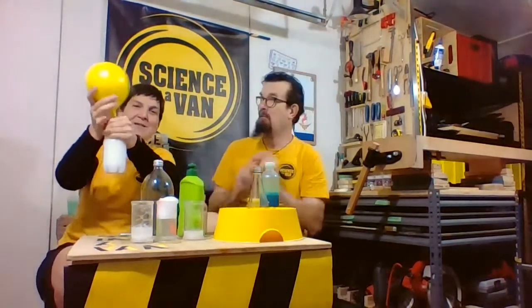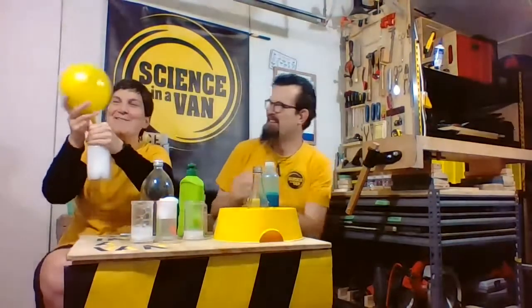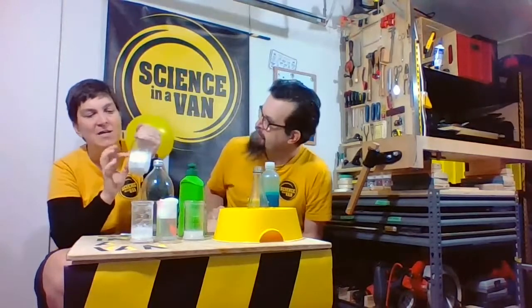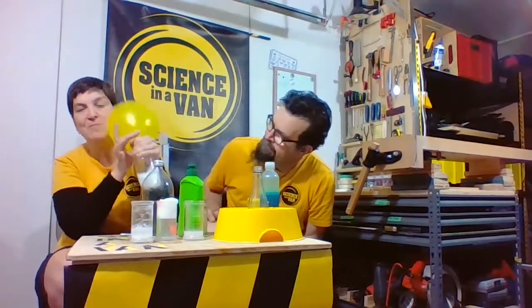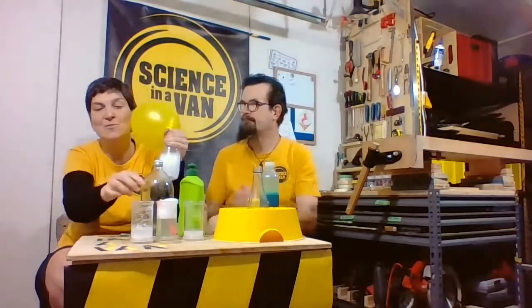This is one of our favourites. These materials have come together and they've had a reaction. It's exactly the same as last time, it's just the container that has changed. You can see all the fizzing and the foaming and the bubbles. Those bubbles are actually full of a gas, and that gas is called carbon dioxide. Now this balloon is full of carbon dioxide gas.